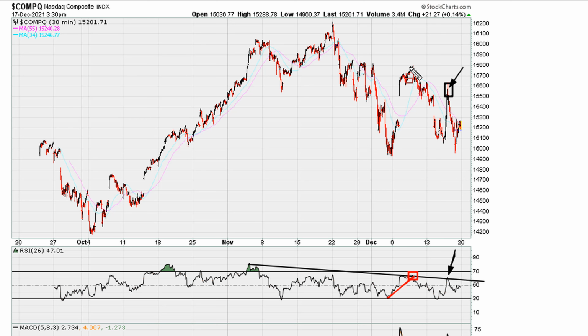Coming off that short-term high, take that breakpoint and draw a straight line. So let's do that right there. And again, we see the market did tag the same line at the highs of this midweek.